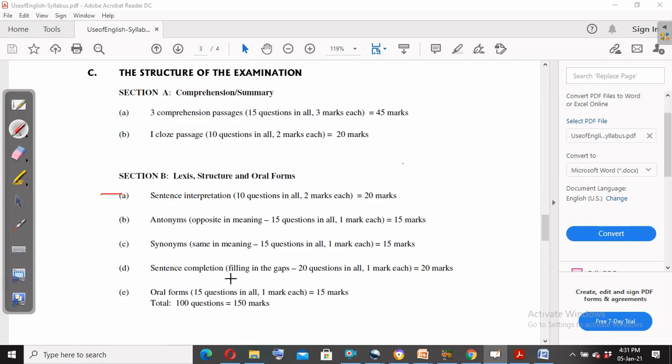D, sentence completion, filling in the gaps, 20 questions in all, 1 mark each, will give you 20 marks. Then we come to the oral forms. You have 15 questions in all, 1 mark each, will give you 15 marks. Then you have a total of 100 questions, and this will give you 150 marks.